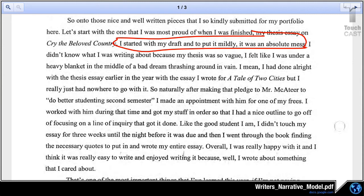I worked with him during that time and got my stuff in order so that I had a nice outline to go off of, focusing on a line of inquiry that got it done. Like the good student I am, I didn't touch my essay for 3 weeks until the night before it was due, and then I went through the book finding the necessary quotes to put in and wrote my entire essay. Overall, I was really happy with it, and I think it was really easy to write and enjoyed writing it because, well, I wrote about something I cared about.